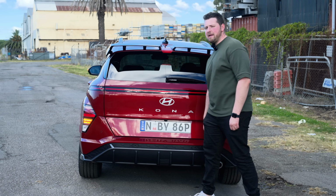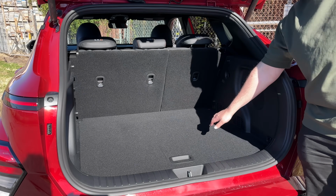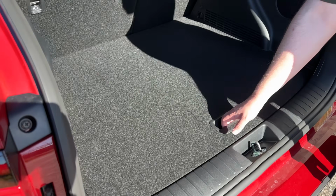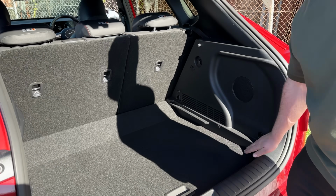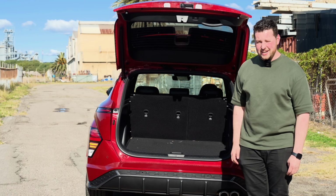Listen, powered tailgate, let's go into the boot. You're gonna notice heaps of space in the boot. This was one of the biggest issues with the previous Kona and they've really fixed it. You've got a little bit of underfloor storage, but you've also got a space saver spare wheel, so that's pretty good. You've also got a false floor, which you can hide away, and you can also drop the rear seats to get even more space. Jacob, let's check out the interior.